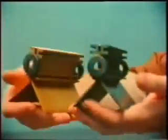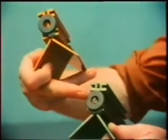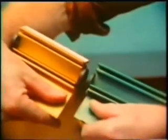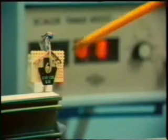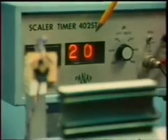Now for another air track experiment. These two gliders have each the same mass, and there's a magnet at one end of each. These magnets are so mounted that they have like poles facing outwards, so they repel each other. We'll use these gliders to demonstrate Newton's third law of motion. The same kind of detector as before, which will measure the time it takes for this strip of white tape to pass beneath it. The timer records 20ths of a second this time.